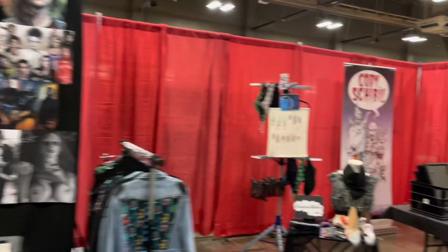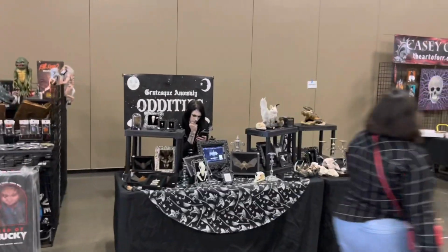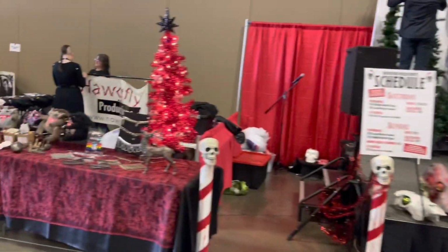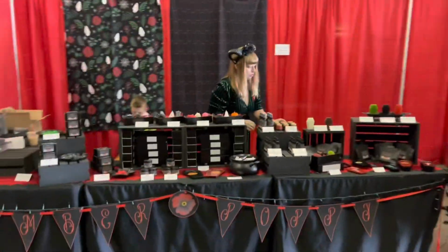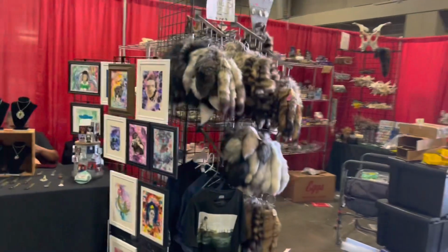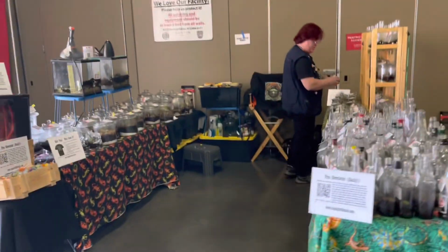Got some awesome art here. Cody Shreby. Got Grotesque Anomaly Oddities. Man, there's some stuff I'm gonna want to buy here. Here's the man-eating plant booth. I see this guy at Oddities every year. This stuff is super cool.